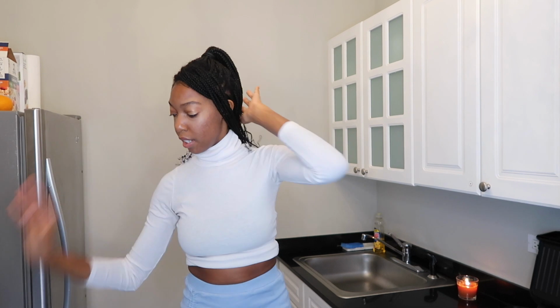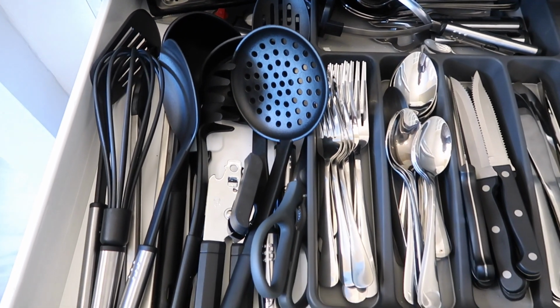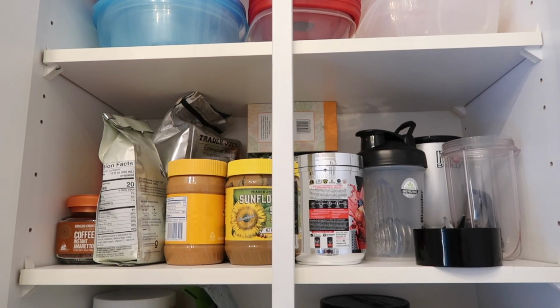So over here is where I keep all the utensils. I wanted to get all new utensils. And then up here, I keep all of my protein shakes, protein powders, anything that has protein in it, because I do work out.